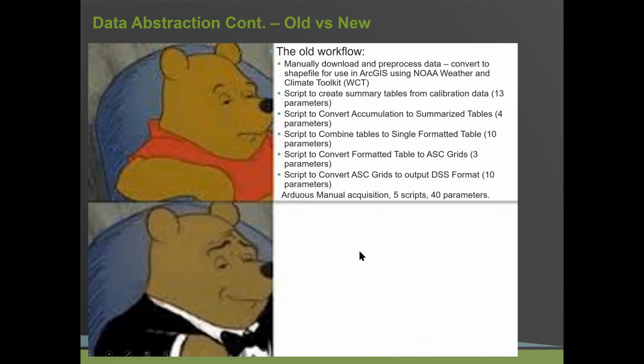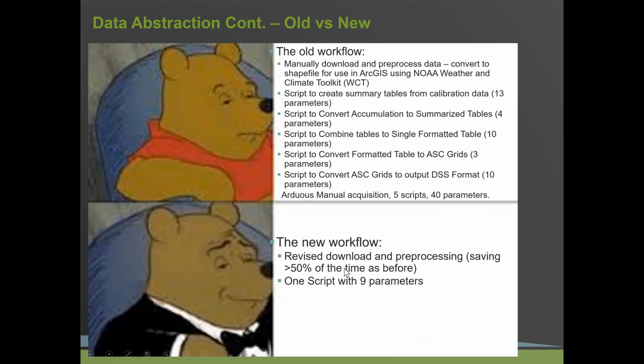Fancy Pooh, on the other hand, the new workflow, revised the download and pre-processing, saving 50% of the time as before, and simplified it down to 1 script with 9 parameters. Now that's, dare I say, pretty fancy.